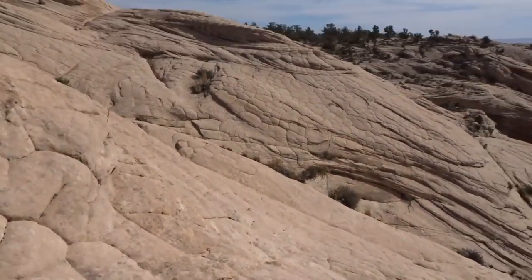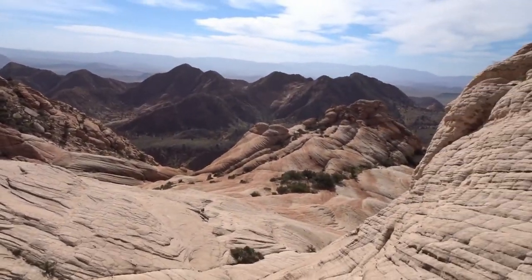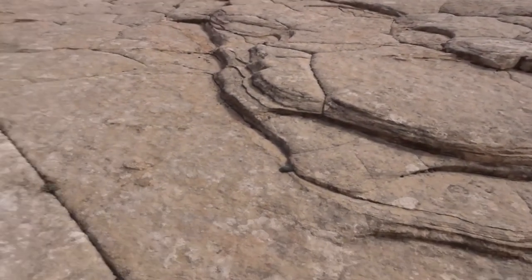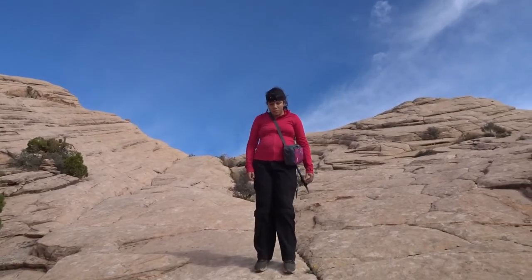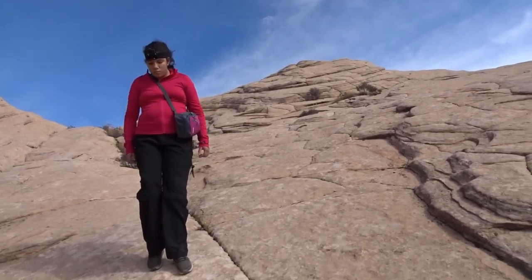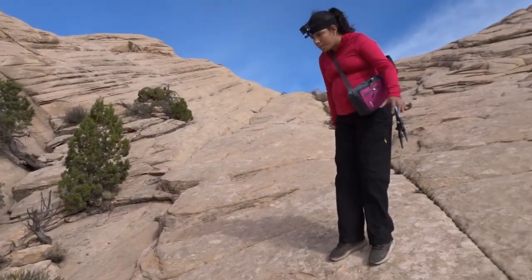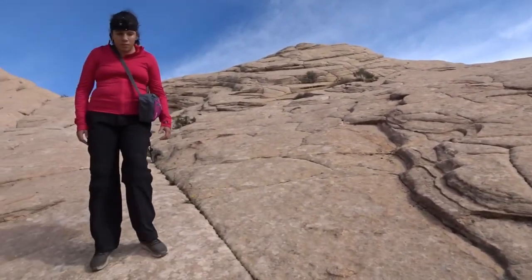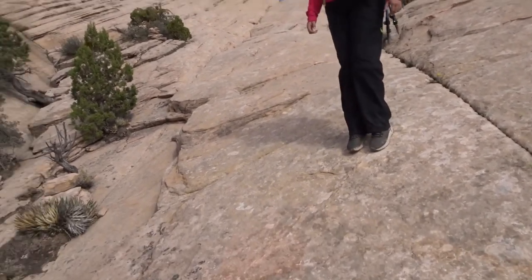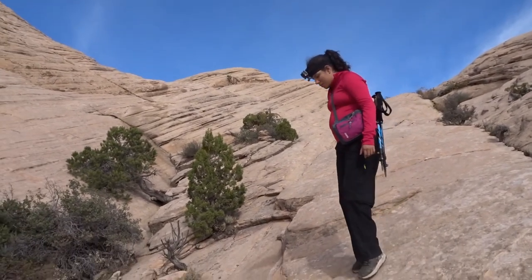Okay, we're gonna go this way. Short steps. There you go. Keep coming. No, this way. Just go ahead. Let's go on that side. Well, yeah, okay. You seem to figure it out better than me.